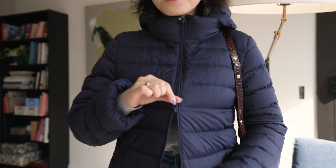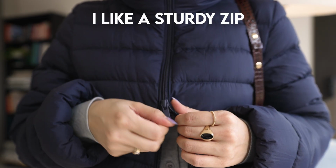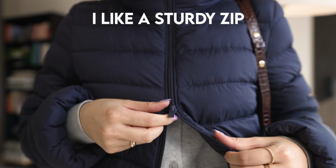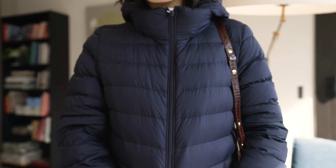And because it's so long, it's got the 2 zips. I love that 2 zip function, and I usually won't zip it all the way down until it gets very cold. Now these zips feel a lot more sturdy than the last ones. They're a lot bigger, which is something that no one probably cares about, but I do like. It feels very smooth, and it's just a little bit easier to locate them quickly.